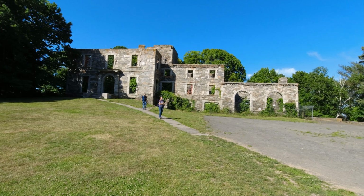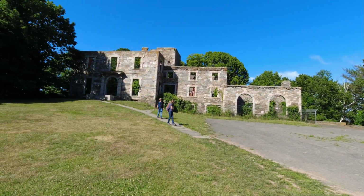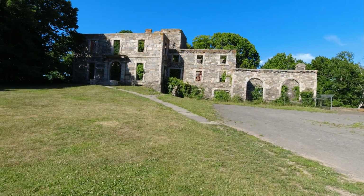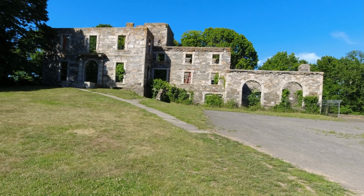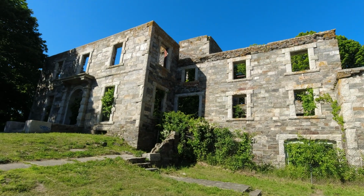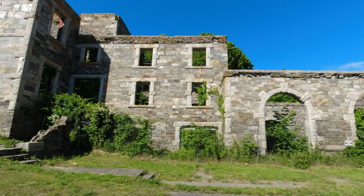Now this great structure was the Goddard Mansion, and it was completed in 1858 for John Goddard. It was built of native stone and was one of the first grand houses to be built along the Cape Elizabeth shore. Even with this gutted structure, you can tell this was a true grand house in its day.